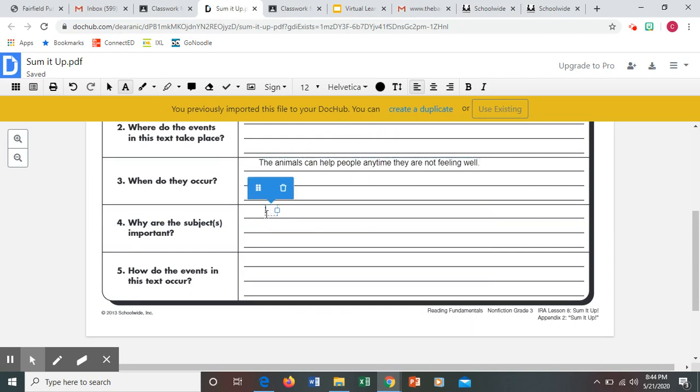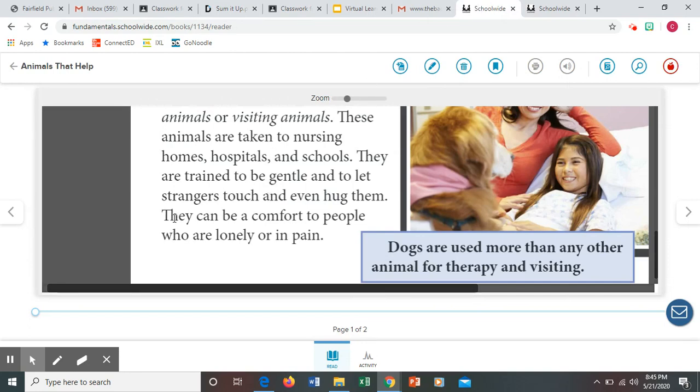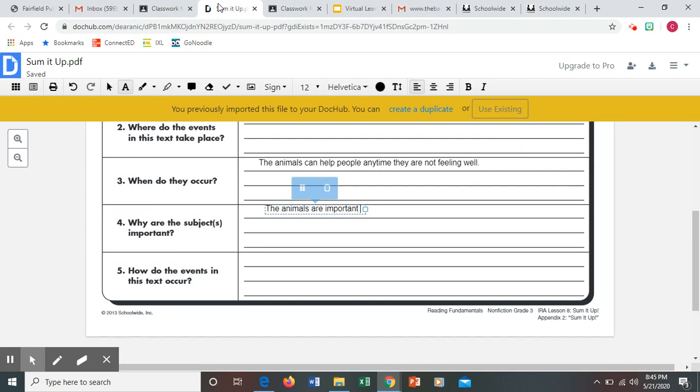Next question. Why are the subjects important? Meaning, why are these animals so important? It's kind of similar to what we just answered. The animals are important. Why? What do they do? They can be a comfort to people who are lonely or in pain. See that right there? We're going to write something similar to that. The animals are important because they comfort, right? That means they make them feel better. They comfort people who are sick, lonely, or in pain.